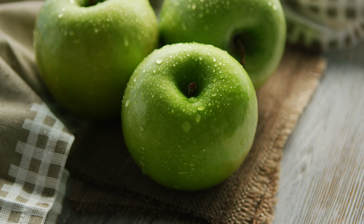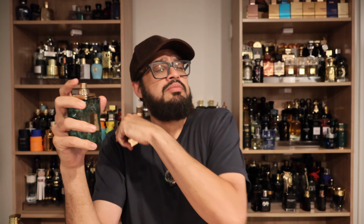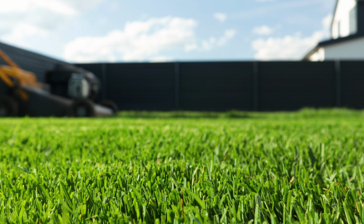This one has a fresh, green, fruity aroma, but the star of the show is a crisp, fresh, slightly tart green apple that's present from the opening all the way to the dry down. You also get a fresh cut grass smell that's probably from the petitgrain and the oak moss. I know it sounds a little bit weird, but it works really, really well for a fresh summer fragrance. And as it dries down, it smooths out with a pleasant, musky, woody finish.